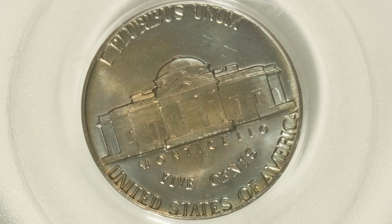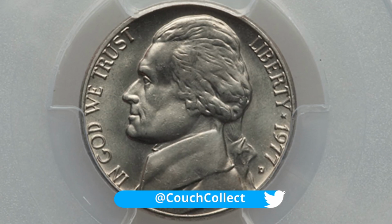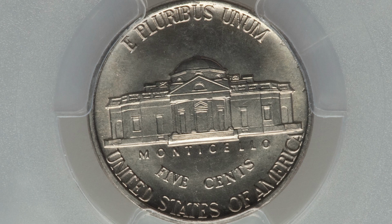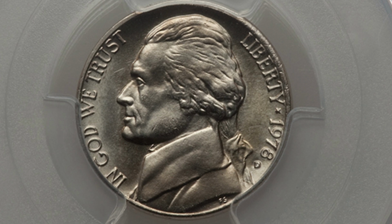Next up is a 1976 Jefferson nickel graded by PCGS at a mint state 67, again with full steps, and this coin here sold for over $4,000. Moving right along to a 1977 D. This is graded at a mint state 67 as well, again with full steps. And because of that high grade and that full steps designation, this nickel sold for over $2,500.